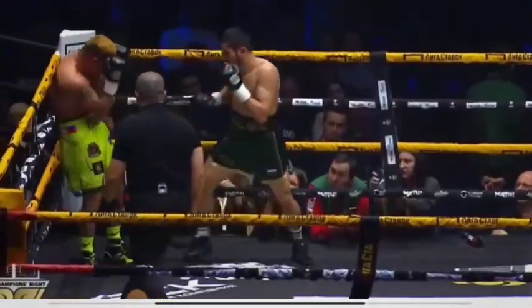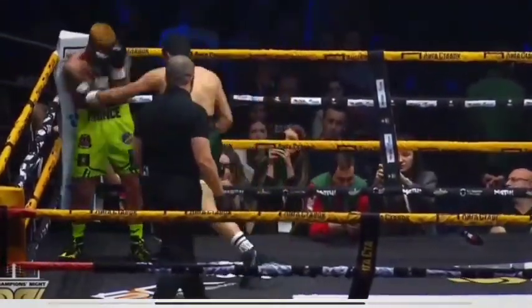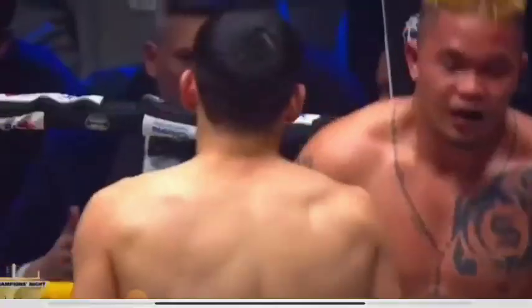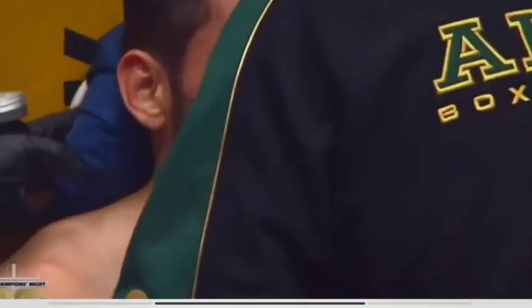Good jab. Smile there from Pagara. Touch of gloves between the two. Batyrgaziev doing what he needs to do here. And he's looking good doing it.